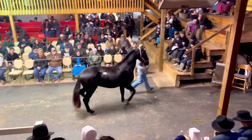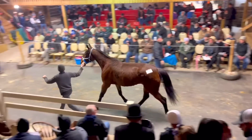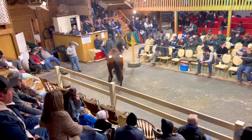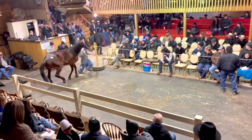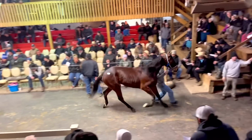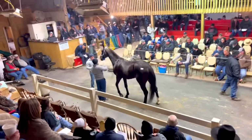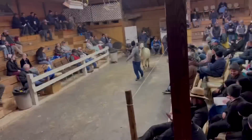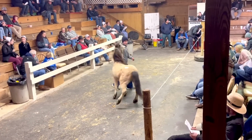154, this one here, he's selling for some. Two times, and when 62 is in, this is the 12-year-old ranch type gelding.